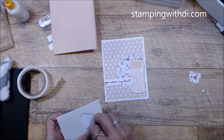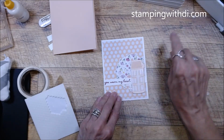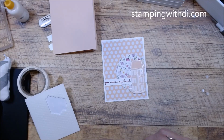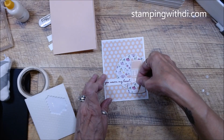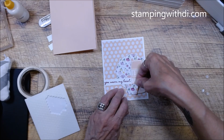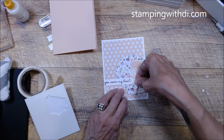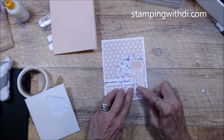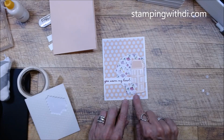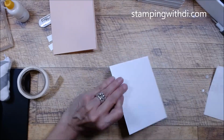So I'm going to put dimensionals on here instead of the cup, so that I don't have any sticking out. All right, that's going to go right there. I'm trying to do it down. I want to do it just a little bit down so it's in front of my thermos. So see how the bottom of the cup is a little bit lower than the thermos, and then that visually brings it out away from the card. All right, or away from the thermos.